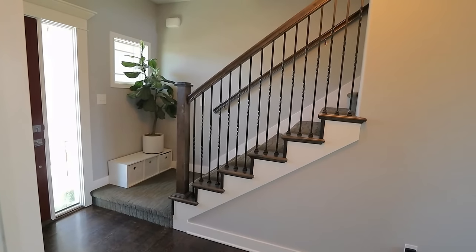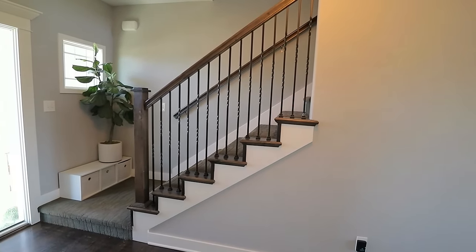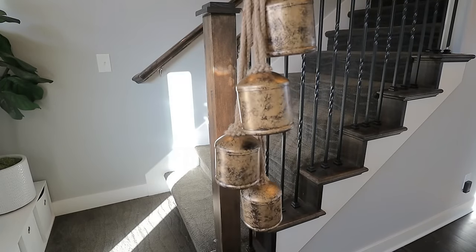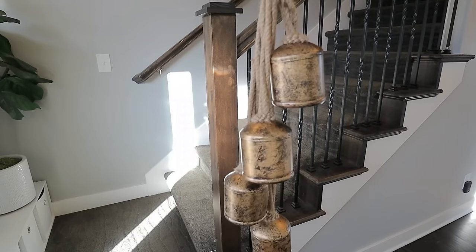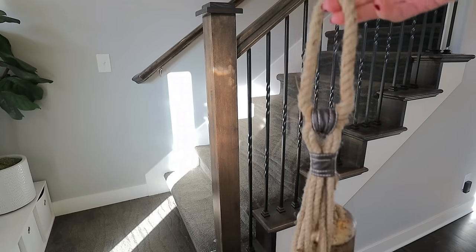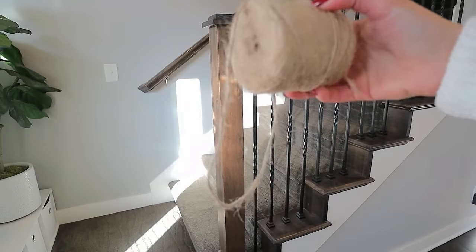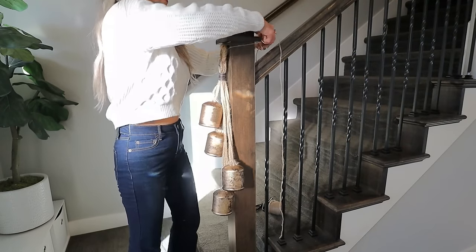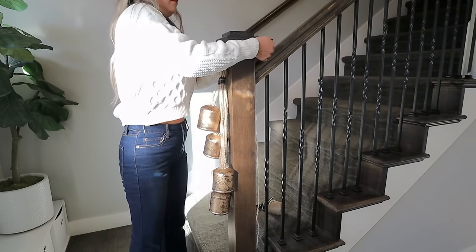The other area of this entryway is the stairs railing. First, I'm adding this set of rustic bells I got at Walmart, and I love the dark details and the warmer brass gold that make them look older. And I'm using this jute cord to tie and attach the bells to the pole, but I'm coming back to the bells in a minute.